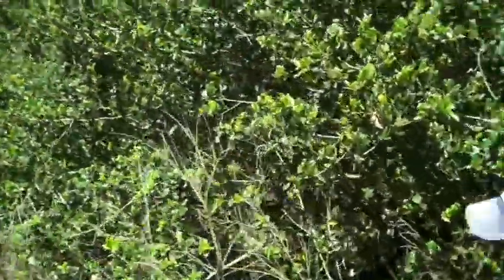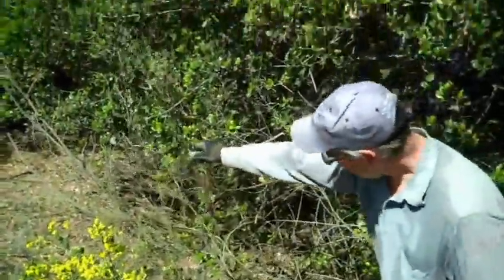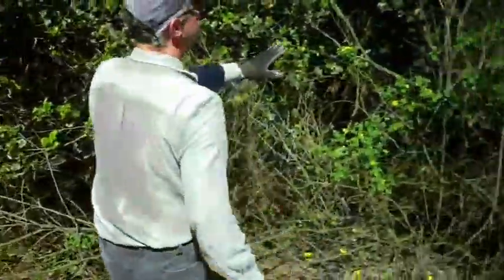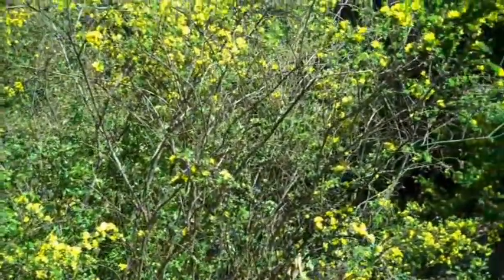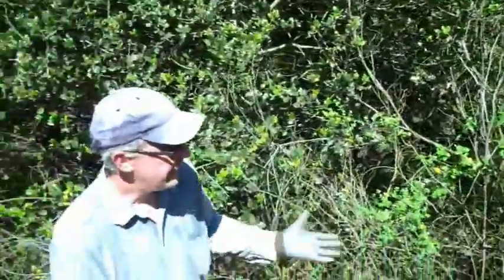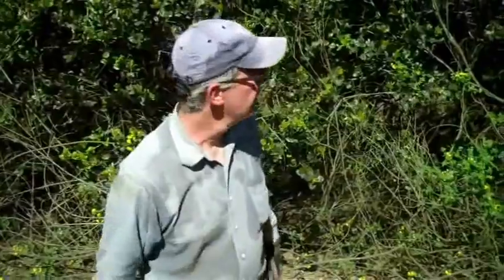So the reason broom's a fire hazard is that it grows very tall, up to 15 feet tall, and it dies upright, like this one. And you'll have a stand like this that is a combination of living broom and the dead ones. And it creates a very large fuel load. Dead wood upright is the main cause of the wildfire hazard in this particular park.